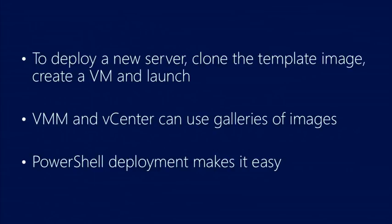If you have licenses for SQL, System Center Virtual Machine Manager or VMware vCenter, then you can actually take that template and actually include it into the gallery. I don't know what it's called for vCenter. And from there you can pick and say create a new virtual machine based off this template or using this disk image.